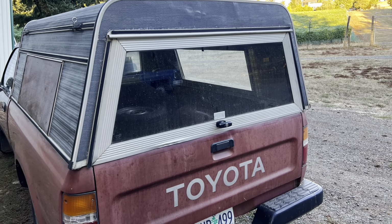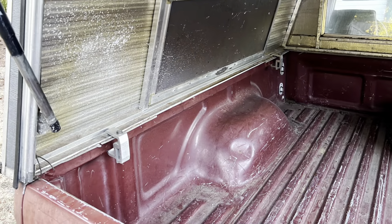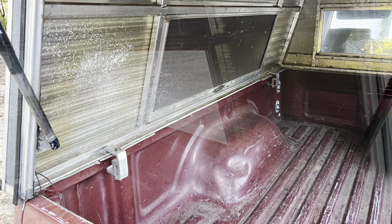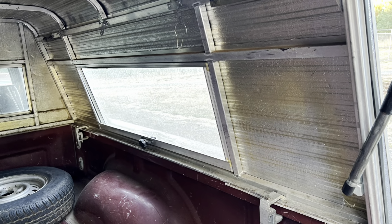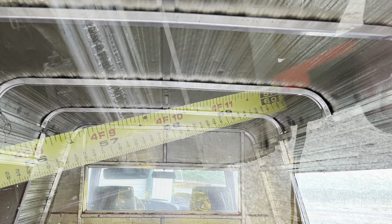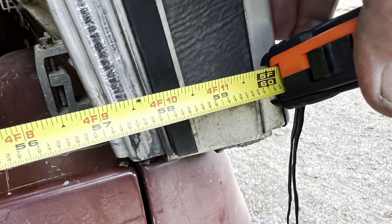There's a few extra pictures of the canopy that was on the truck. It was actually in pretty good shape. I put it on Facebook Marketplace and had quite a few calls on it, but a lot of people didn't show up. Everybody wanted it, but a lot of people didn't have the money or the means to get out here and pick it up because I live out in the country there. But I was finally able to sell it. A guy put it on his Nissan pickup there for $100.